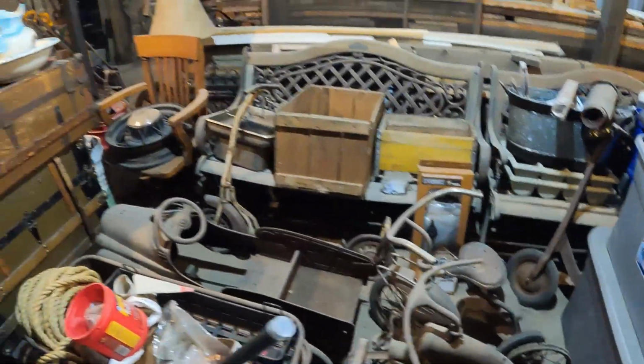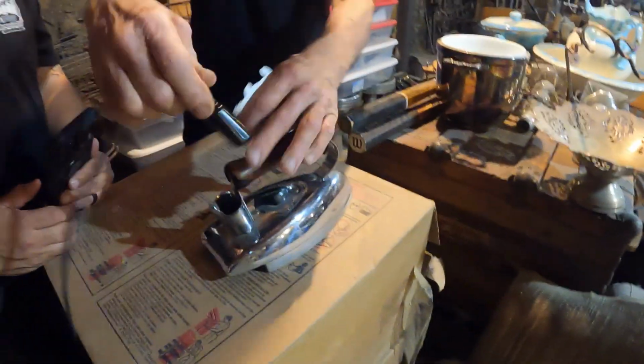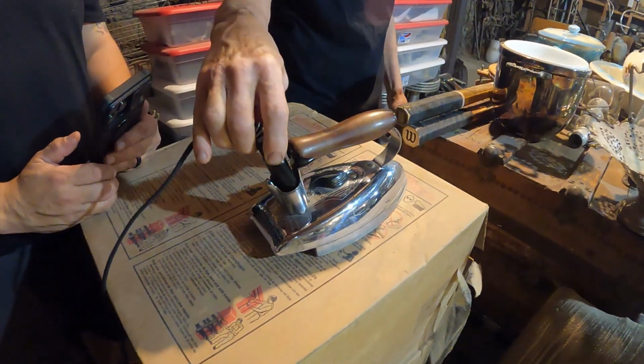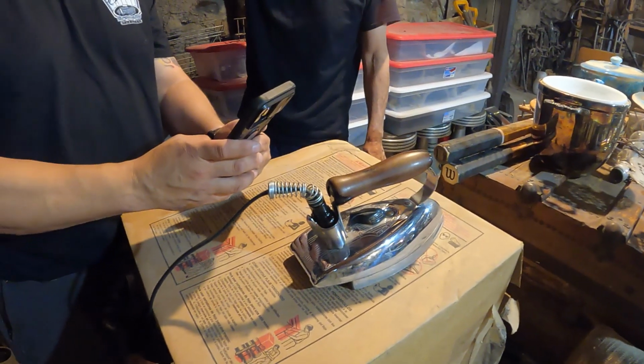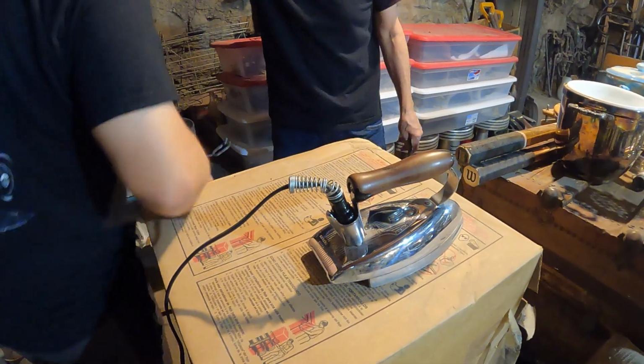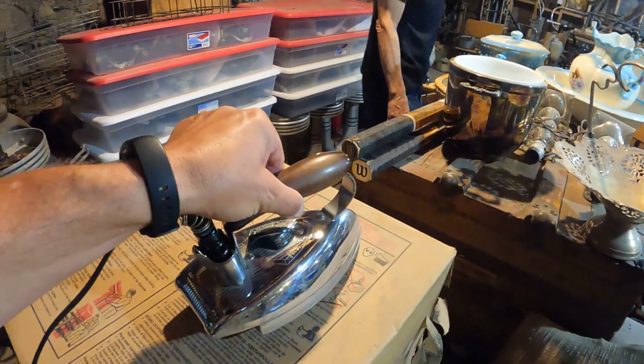See, girls, I can't believe it was that heavy to iron clothes. But see, this unplugs, so you can plug that into the waffle machine. If you didn't have electricity, you had to iron clothes with that kind of an iron back there. Had to put it on your stove or something. Oh, it is heavy, isn't it?